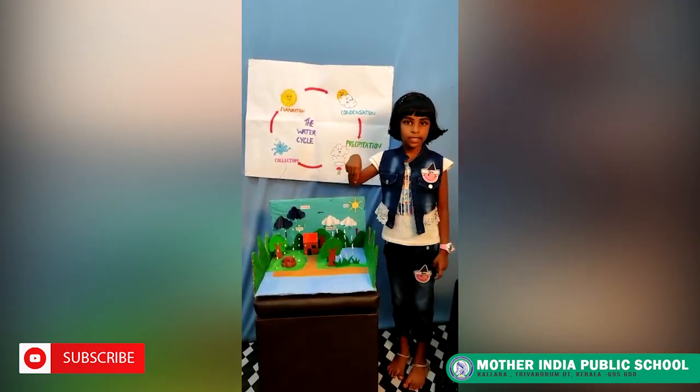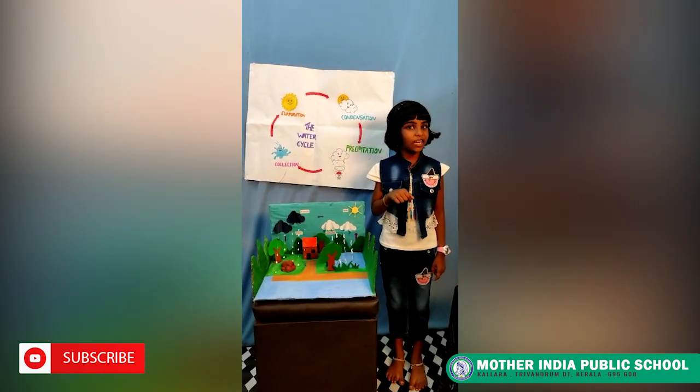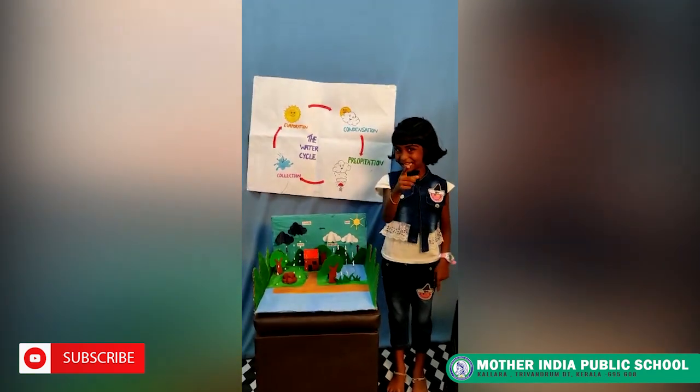This is the water cycle. Through this process, we easily get water from wells and other water bodies. Are you clear? Thank you.